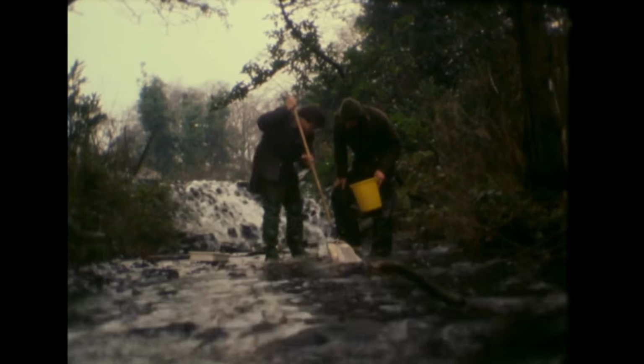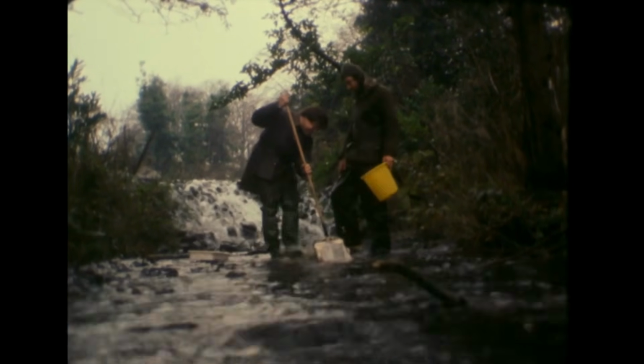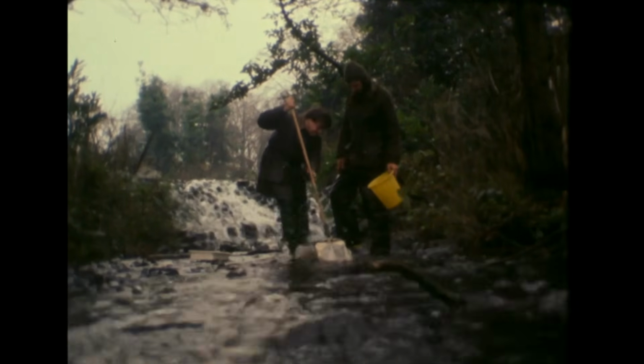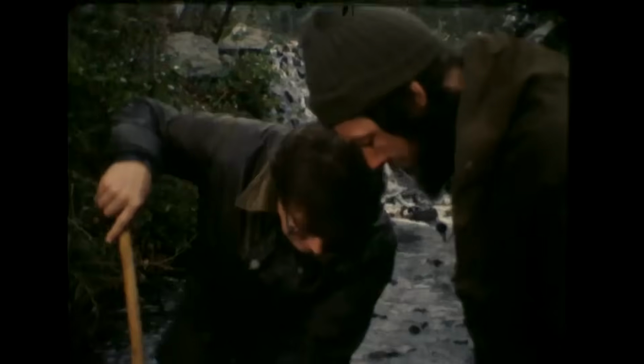Well, this is what's known as a kick sample. It takes years to perfect it properly. It's sort of a little dance. A little dance. That's the most extraordinary thing I ever saw. The flow of water carries the animals down as you disturb them off the rocks. You reckon that there's something in there? It looks a bit barren.